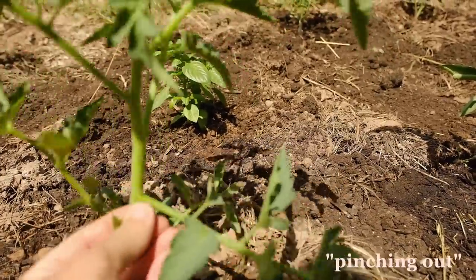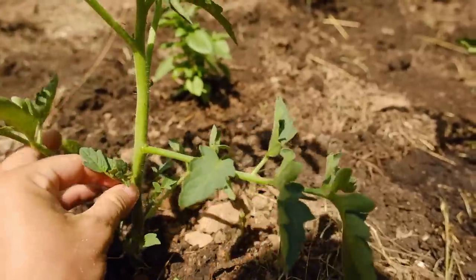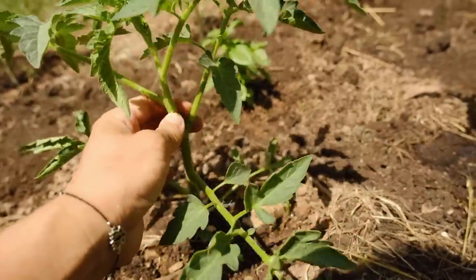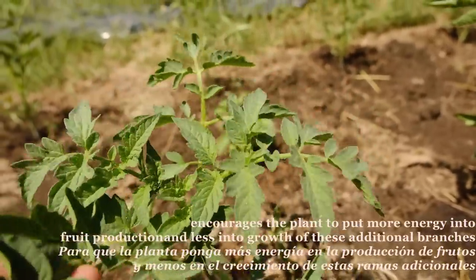There's probably a word for this as well, but yeah, I'm just picking these little shoots off that are coming out the middle. This is what I was taught to do, and right now I cannot remember why. I'll have a quick look and I'll put it on the screen.